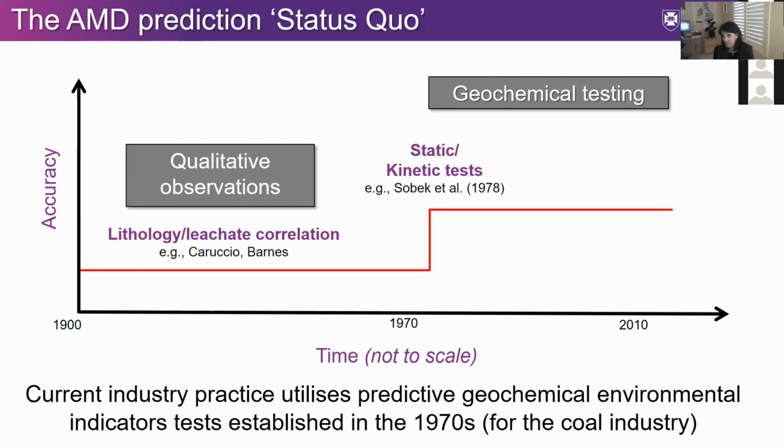The sorts of things that were developed were the static tests and the kinetic tests. So if you've heard about SOBEC testing, modified SOBEC, these are very chemical tests that you do in a laboratory at bench scale with about, let's say, 2.5 grams of sample material. Kinetic tests are a bit more involved. That's where you put some waste rock in a funnel and you irrigate it, or you do a humidity cell test. But again, these are reasonably simple kinds of tests. They provided operators with numbers, and these numbers help them build waste models and waste management plans.